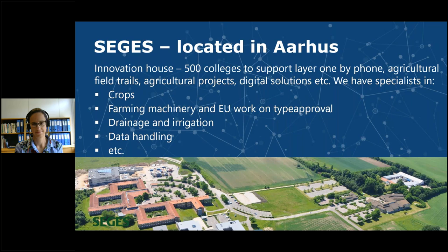SEGES, where I work, is located in Aarhus, and you can say we are an innovation house where we are about 500 colleagues to support layer one by phone, by field trials, projects, and different digital solutions for agriculture. We have a lot of different specialists concerning crops, concerning farming machinery and EU work. That is my field of work.